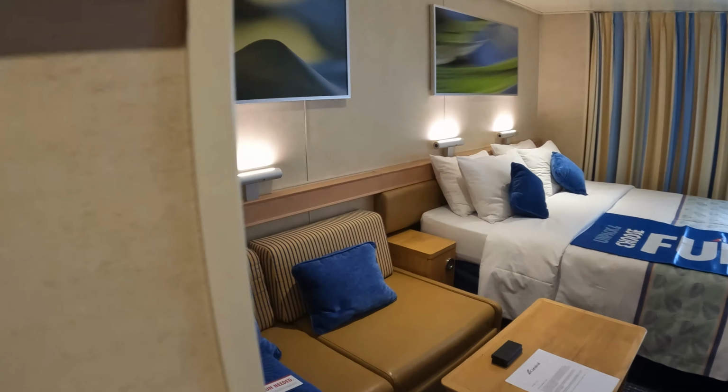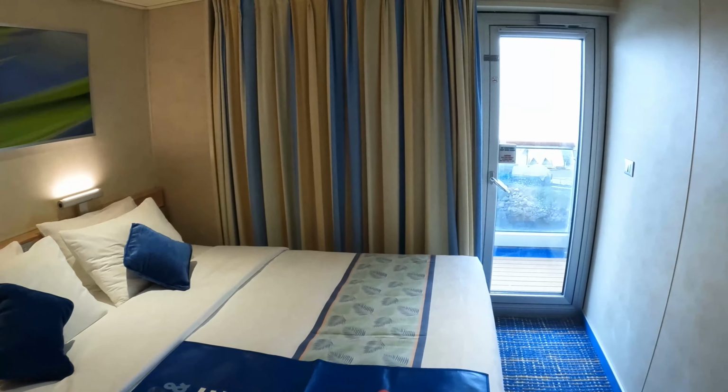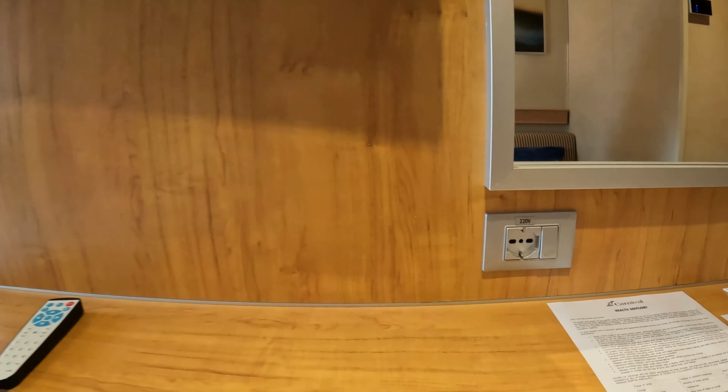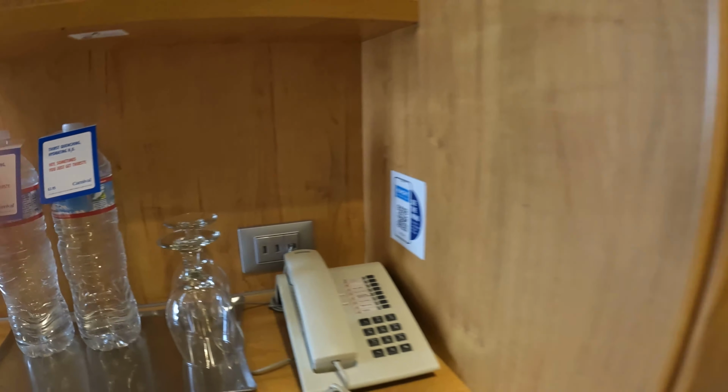But if you haven't cruised in a balcony before, first time you're seeing one maybe, there's a sofa there, there's your bed, lights up against the bed. There's your TV. As far as power goes, you've got one there for your shaver, and then you've got a couple of regular power outlets there. And by the phone, there's a couple of USB ports.